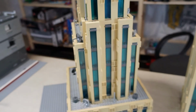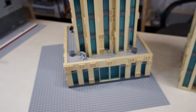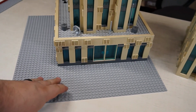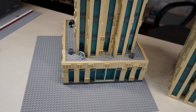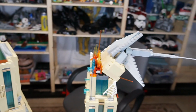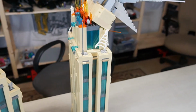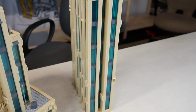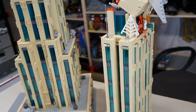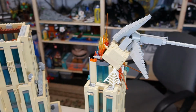The next thing to do is just add minifigures and all the road plates that will be down here and all the sidewalk. There will not be much more going on with this building. This building's detail will all be in the air and all come off of here. I can't wait for y'all to see how we're going to do that. And hopefully y'all like this thing just as much as I do.